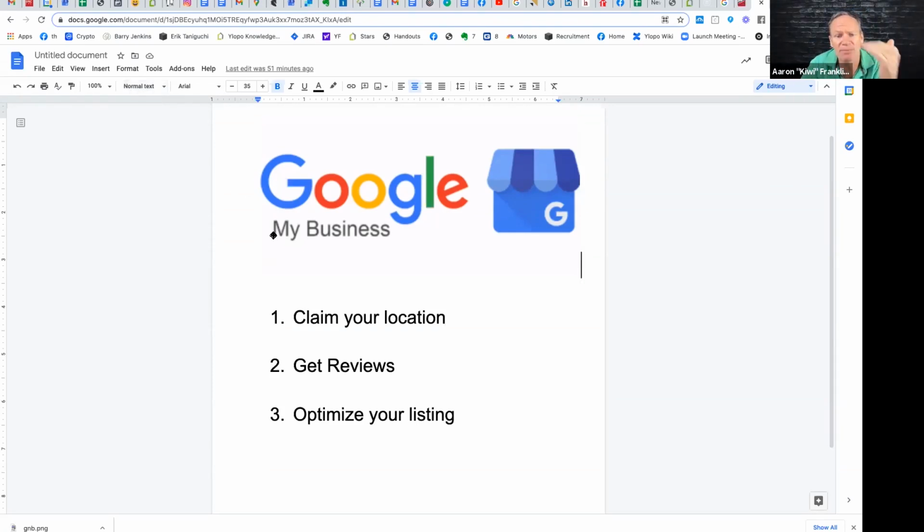But here's the top 3 things you need to do for Google My Business. Number 1, obviously, if you haven't done it, you've got to claim the location. You've got to put your flag in the ground. You just go to google.com/business and give them all your business information. They're going to send you a postcard with, I think, a 5-digit code on it. It takes about 4 to 5 days. So make sure you've got someone looking out for that, because it can easily be construed as garbage, right? So people might throw that away. So just keep an eye out for that postcard, then log back in and put the code in, and then you've claimed your listing.